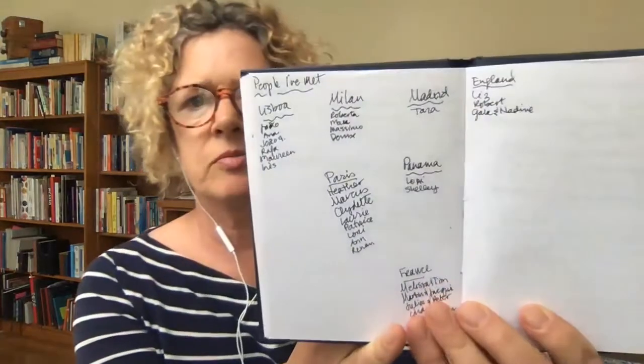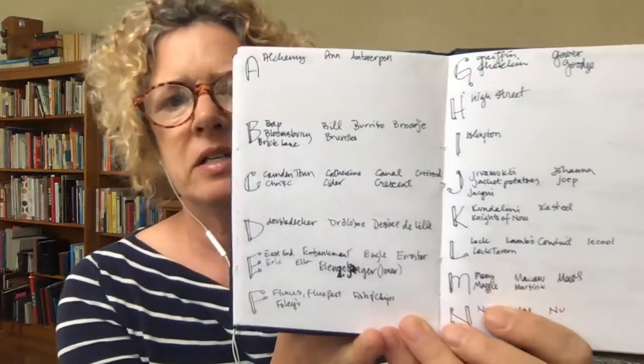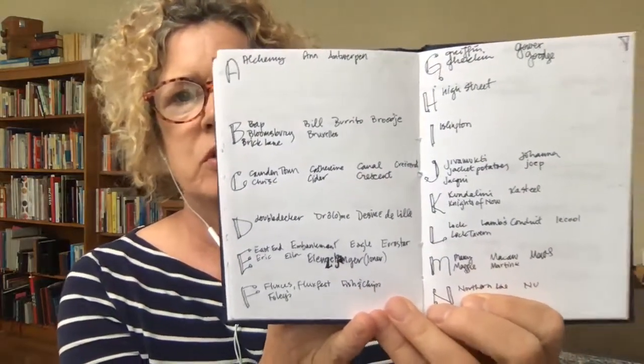So just some notes, some lists. There are a few sketches in here. Some notes, people I've met. This was also the time when I was developing the concept behind Capture the Now, using the alphabet to capture words. So there's some of that in there. I love that cute little notebook.